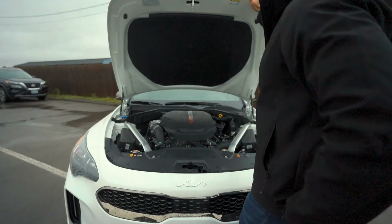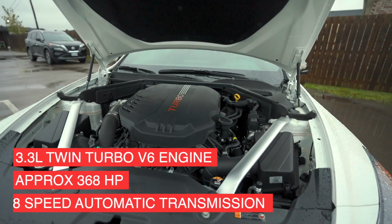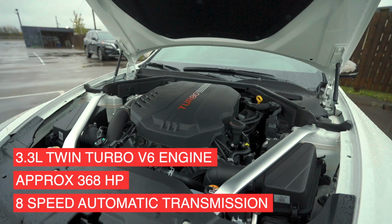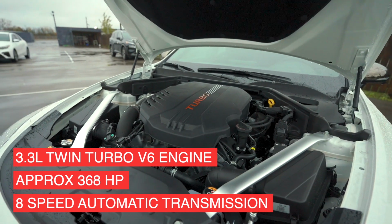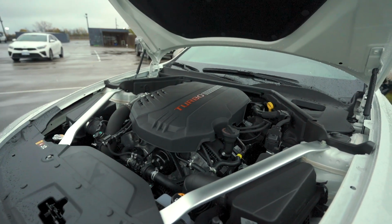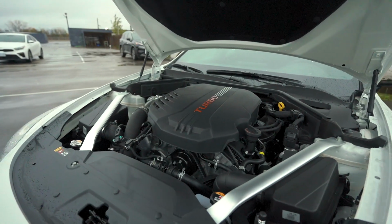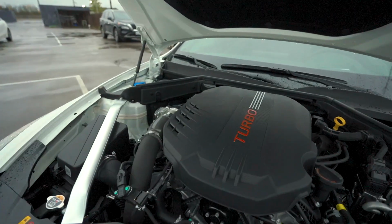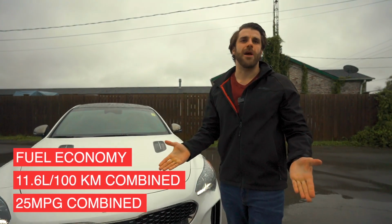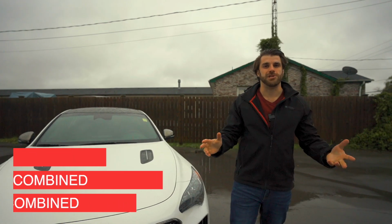Let's take a look at under the hood. This one's going to come with a 3.3 twin-turbocharged V6 engine. It's going to give you about 368 horsepower, 8-speed automatic transmission. Like I said, high-performance Brembo brakes. You're going to get the all-wheel drive, the launch control, which I can't wait to try, and then the electronically controlled suspension. For fuel economy, you're going to get a combined 11.6 liters per every 100 kilometers. For all my American friends, that's about 25 mpg.